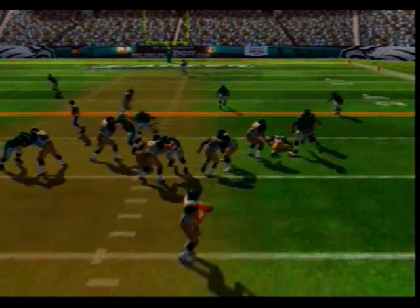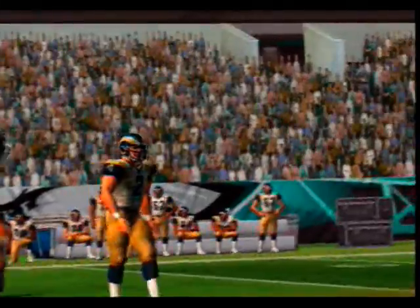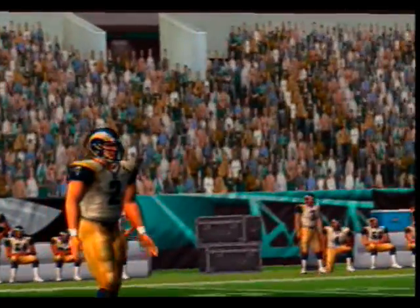The Eagles with a four-man front. Great fake with the pass. Incomplete pass. Schrader was his intended target. The intended receiver on the play.